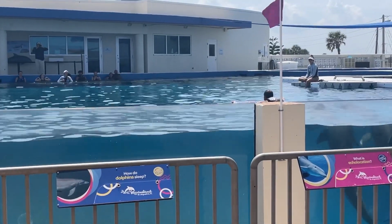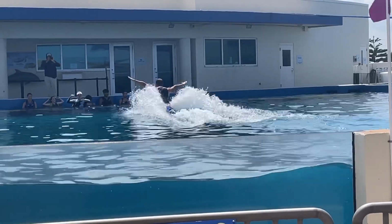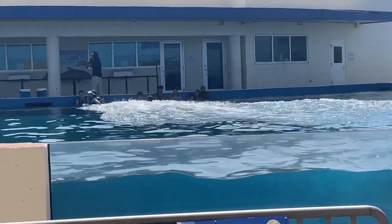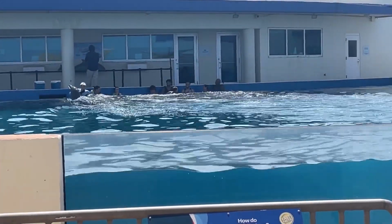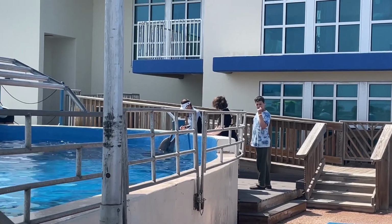And finally, you have the one called the Royal Swim, which you do have to be a certain height for, but the dolphin basically glides you up in the air. A really fun experience. Now, there are other programs that do not involve swimming with the dolphins.